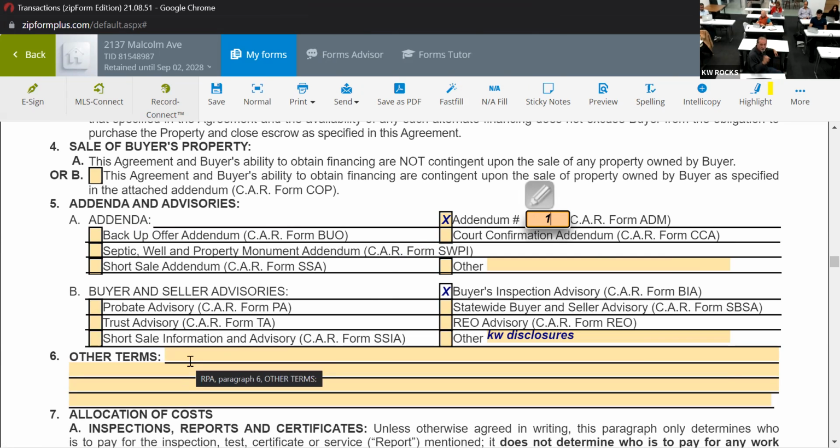Make sense? So when you put that in, you're letting the seller know, listen, this is our purchase contract, but there is an attached addendum to it. So later on, they cannot say, we never knew about the addendum. When we wrote the offer, it was already written that there's an addendum incorporated. Make sense? Now, if you read on, there is a backup addendum, a septic, short sale, probate, trust, there are a lot more. It could be the COP, it's already there, but on and off you can have different things. Other terms.